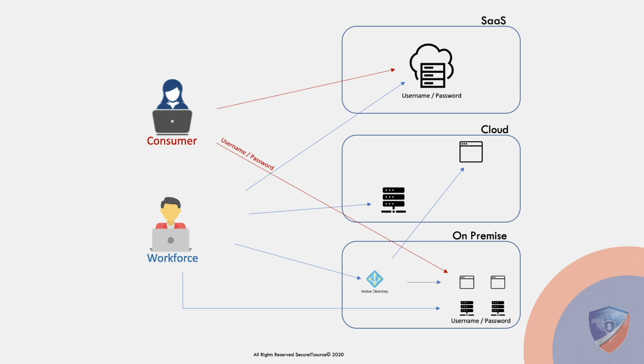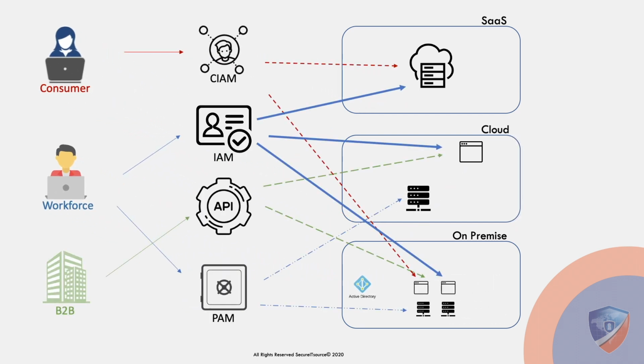Customers were not on the organization's network, but wanted access to both on-premise and cloud-based data and services. Meanwhile, the customer credentials were stored and managed on the SaaS applications, and different processes were being developed for workforce and customer identities. This led to a number of different solutions for managing privileged access, APIs, and workforce and customer identities. While the increasing complexity of their environments drove organizations to standardize their approaches to managing identities and access, their solutions still weren't unified and coherent as a whole.